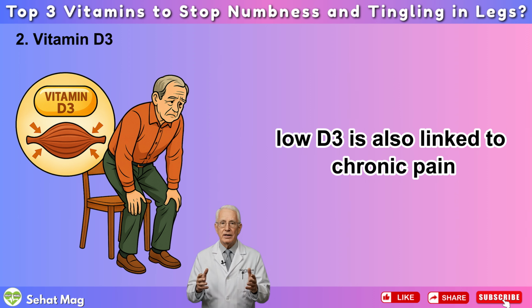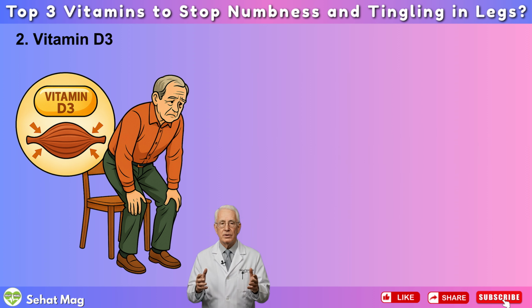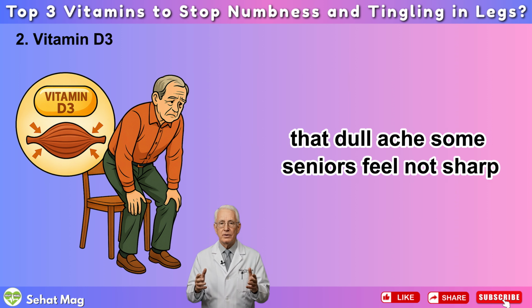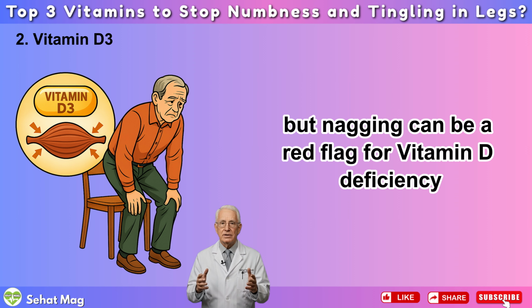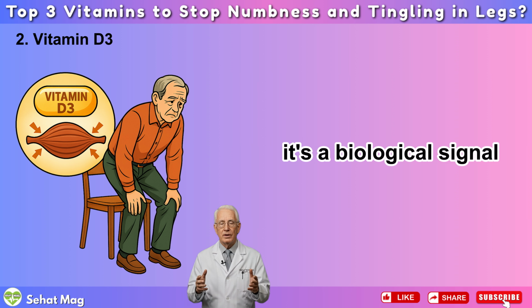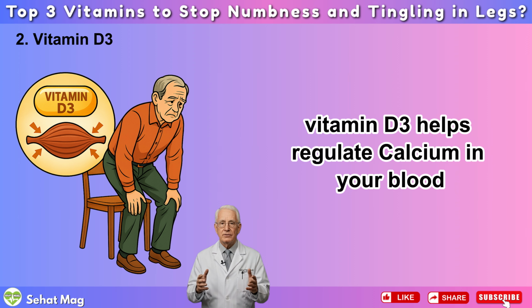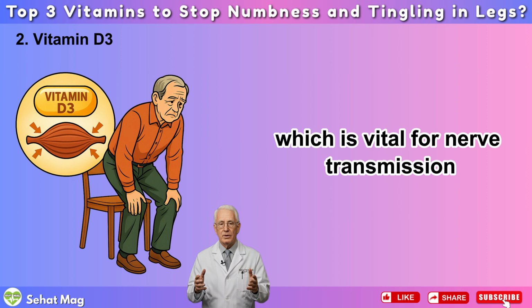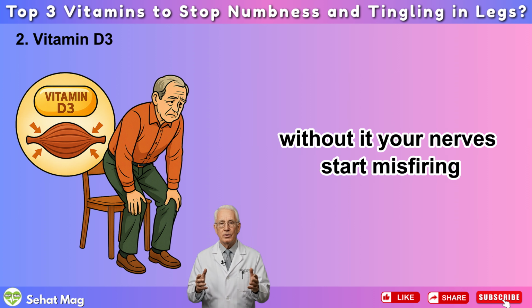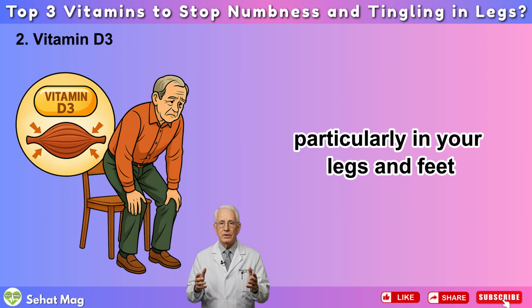Low D3 is also linked to chronic pain, especially in the legs, lower back, and joints. That dull ache some seniors feel, not sharp but nagging, can be a red flag for vitamin D deficiency. It's not just in your head. It's a biological signal. And here's where it gets even more serious. Vitamin D3 helps regulate calcium in your blood, which is vital for nerve transmission. Without it, your nerves start misfiring. That can cause numbness, cramps, and burning sensations, particularly in your legs and feet.